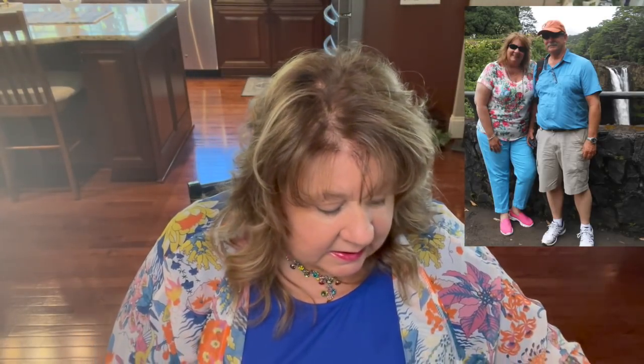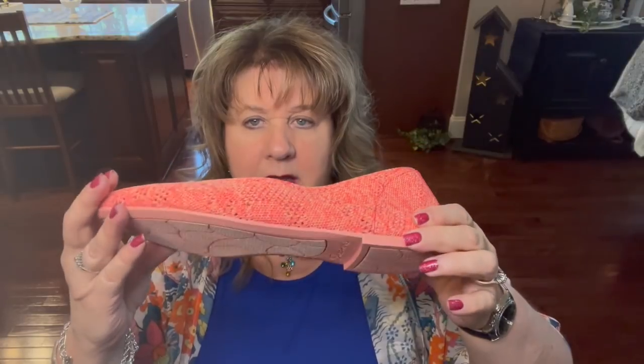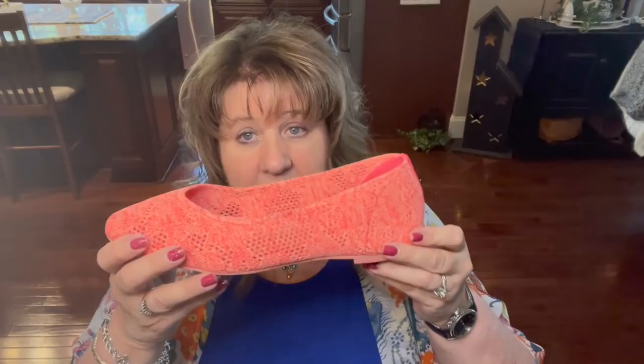Anyway, I don't even know what made me look at Skechers. I think it came up in my Facebook newsfeed, to be honest with you. And I thought, oh, these are so cute. So I did buy myself a couple of pairs. I had a coupon and these were both on sale, but look at these, aren't these cute? The little coral flats. I wear about an 8.5 or a 9, and both pairs came in 8s or 9s. So I bought the 9s and they fit me fine.